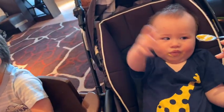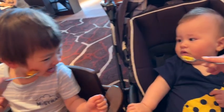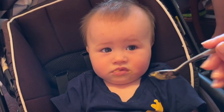I forgot both of their bibs, which I do all the time. It's just something that I always forget. Nom nom nom nom nom.